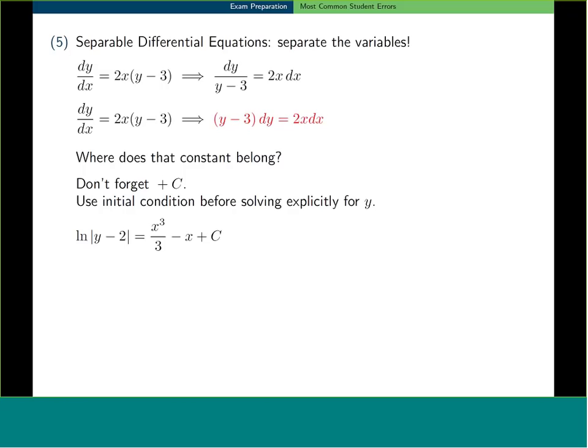If you take a look at that expression at the bottom of this screen here, log of the absolute value of y minus 2, that starts out that way. Suppose that was the result of integrating on the left-hand side with respect to y and on the right-hand side with respect to x. From that line, I would now plug in my initial condition, my value of x and my value of y. I think for two reasons.